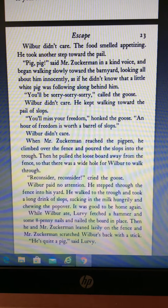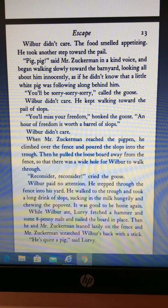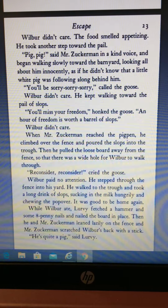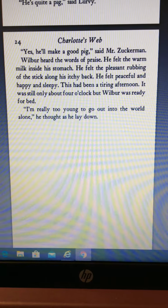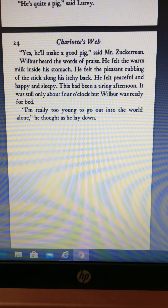While Wilbur ate, Lurvy fetched a hammer and some 8-penny nails and nailed the board in place. Then he and Mr. Zuckerman leaned lazily on the fence, and Mr. Zuckerman scratched Wilbur's back with a stick. "He's quite a pig," said Lurvy. "Yes, he'll make a good pig," said Mr. Zuckerman. Wilbur heard the words of praise.